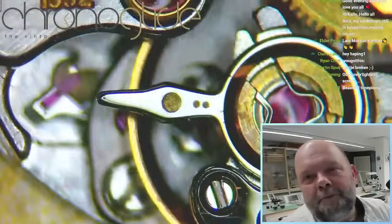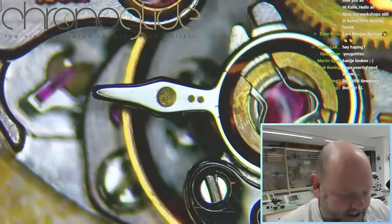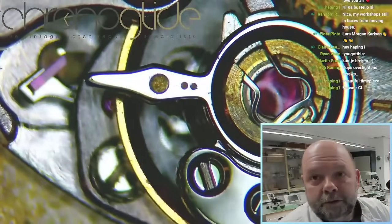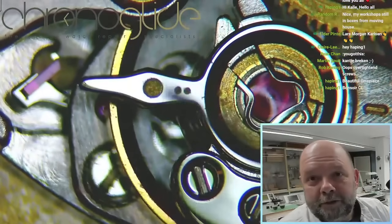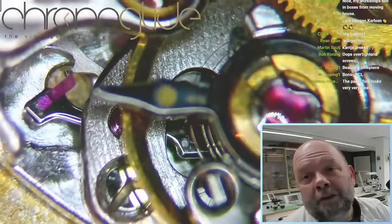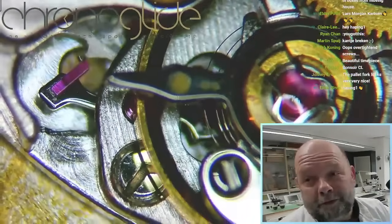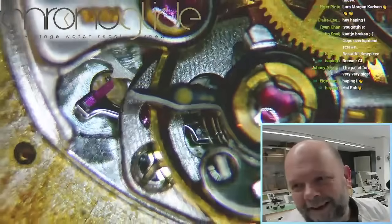Here for the timing pins, everything you see is just elegant and nice. Here you see the two timing pins, the two dots. And we can already safely say it's got a beautiful pallet fork. But we see that in a moment.